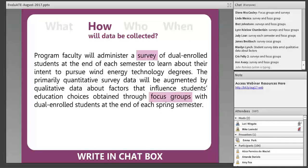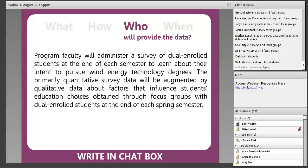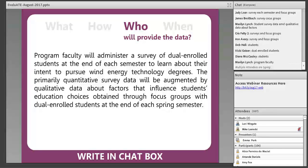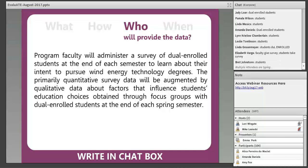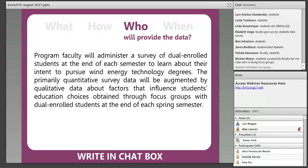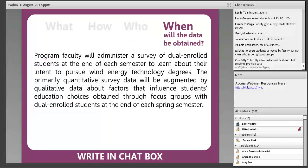Let's move on to who, or we could also say what are the sources, but I wanted to use a different word there. So who will provide the information for the evaluation? What is the source of the information? Diana, John, Max, Judy, everyone, those dual-enrolled students. In case you're not familiar with that, when we say dual-enrolled, we're talking about students who are enrolled at the high school and the college level at the same time. Good. So both methods are obtaining data from those dual-enrolled students.